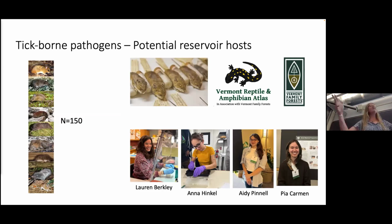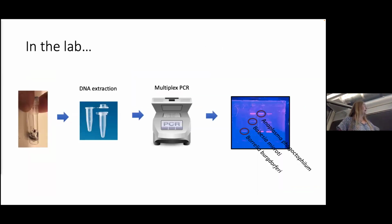So these are not white-footed mice. These are all the other small things that scurry through the forest, and I'll talk about them more in detail later. In the lab, we bring our mammal sample or our ticks. We perform DNA extraction.